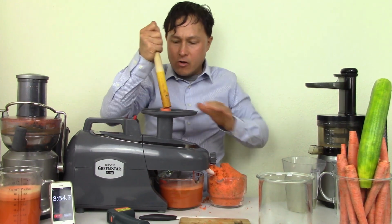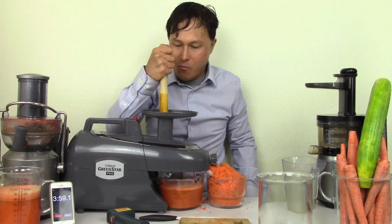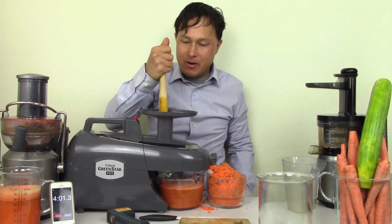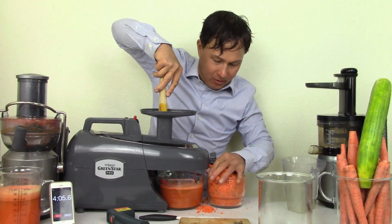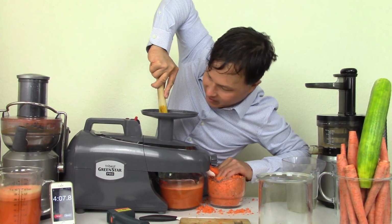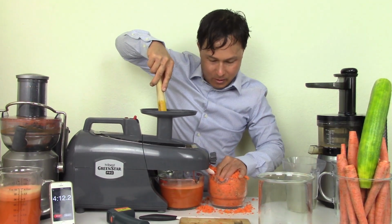Alright, last carrot going in, the Green Star Pro. I started using my fist instead of just one finger. This largest diameter carrot is taking a little bit of downward strength. But generally, if we, let's see, we got some pulp overflow here. I should use a different collection cup. This one's a little bit small.